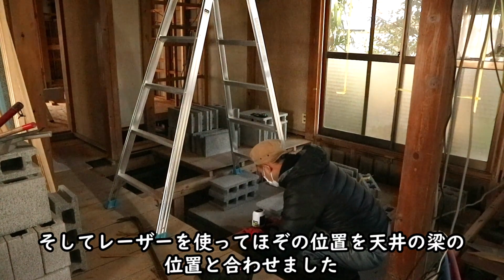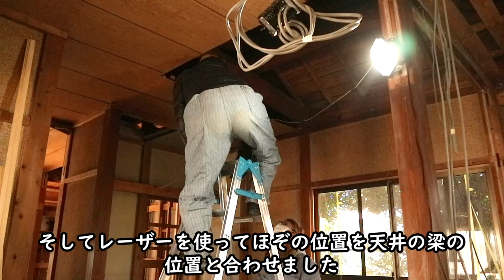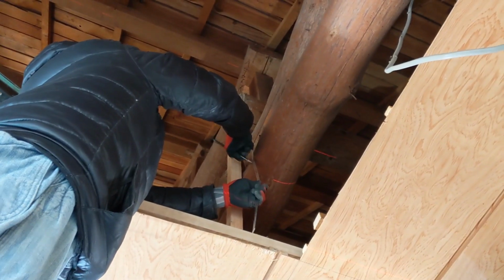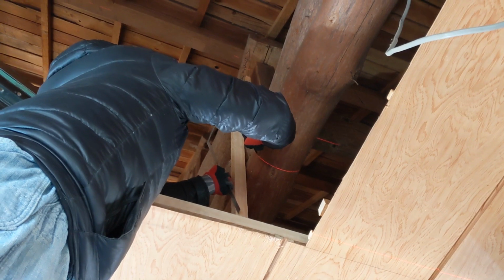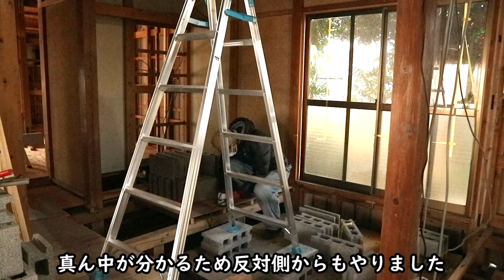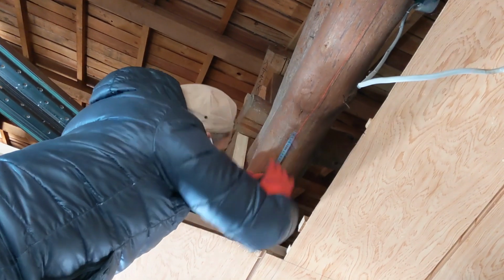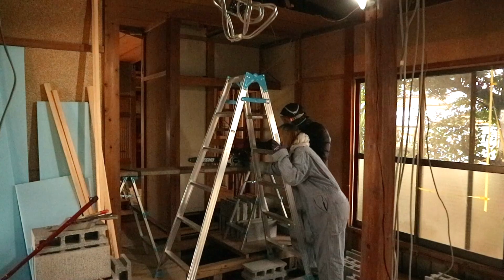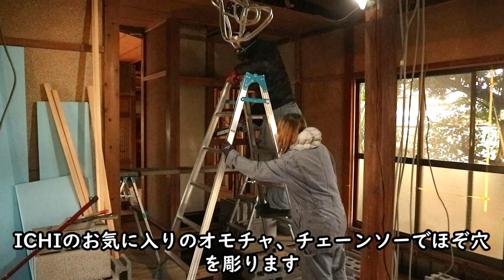And set up the laser so we could mark the position for the tenon joint onto the beam in the roof. We repeated the process from the other side so we can find the middle point. We decided to make the mortise hole with Ichi's favourite toy, the chainsaw.